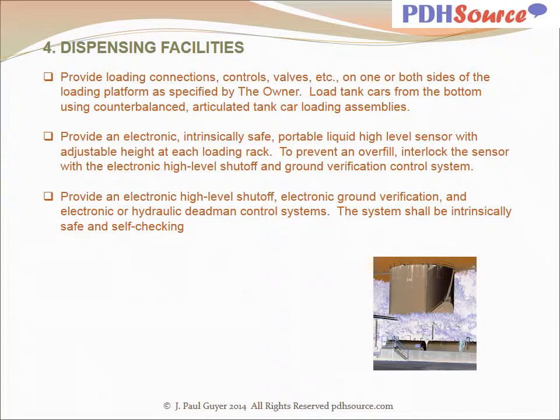Load tank cars from the bottom using counterbalanced articulated tank car loading assemblies. Provide an electronic, intrinsically safe, portable liquid high-level sensor with adjustable height at each loading rack. To prevent an overfill, interlock the sensor with the electronic high-level shutoff and ground verification control system. Provide an electronic high-level shutoff, electronic ground verification, and electronic or hydraulic deadman control systems. The system shall be intrinsically safe and self-checking.